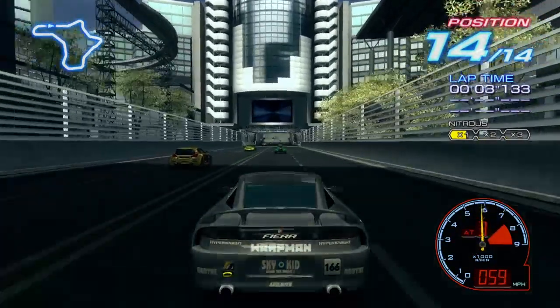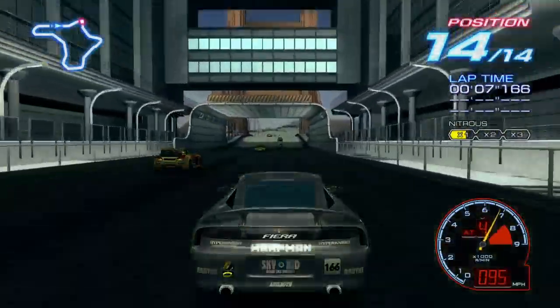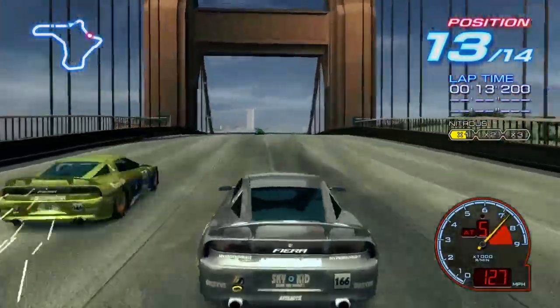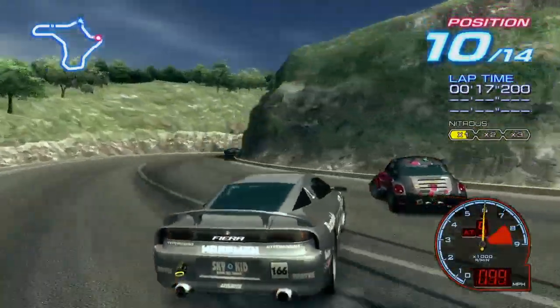So, it's still fun though. It's a fun game. Now I'll admit I'm terrible at this game. I don't know if it's because I just haven't played a lot of Ridge Racer over the years, but I have trouble cracking the top.